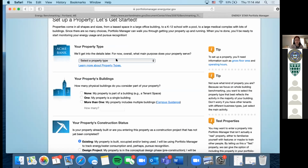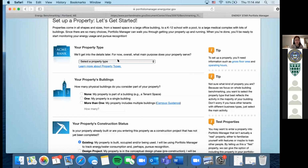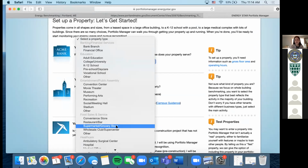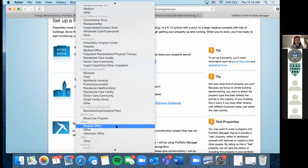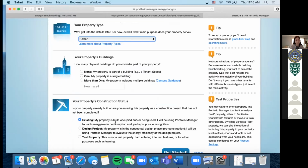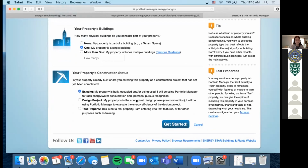So select property type. This is what the dashboard looks like, by the way, for when you have to create a property. They have all these different property types. You're just going to choose the one that is the main use for your property. We're just going to make ours other today because it's going to be a fake property. How many physical buildings do you consider part of your property? Today, we're just going to consider that one. My property is a single building.